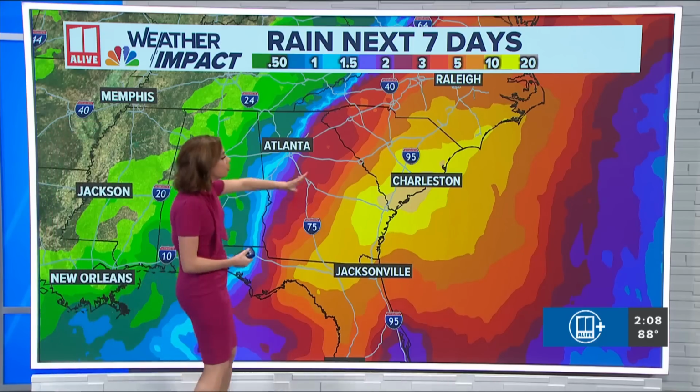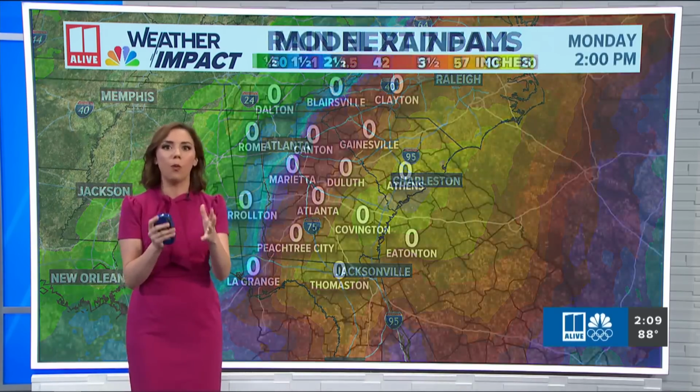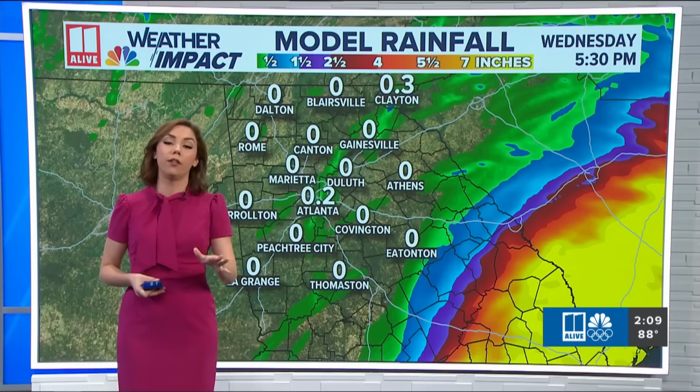And then there's going to be a sharp difference between who gets 6 inches of rain and who gets next to nothing. That demarcation line, that's what models have been trying to pick up on. Where is that going to end up being? And where we really feel like the big rainfall totals are going to be is east of our area altogether.